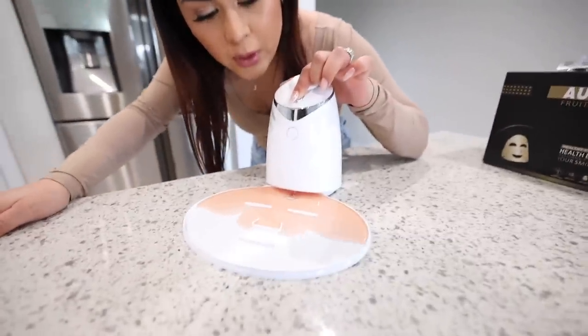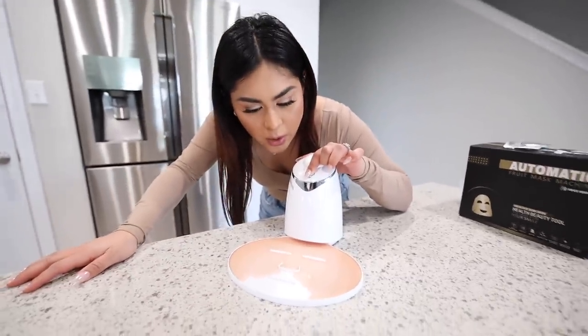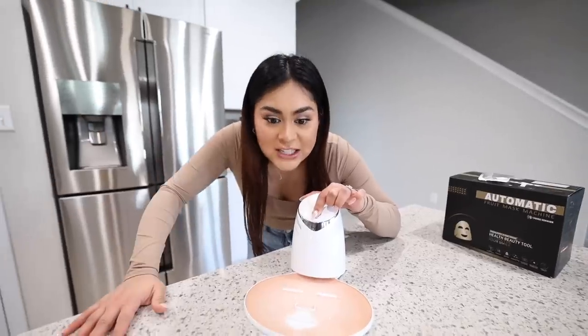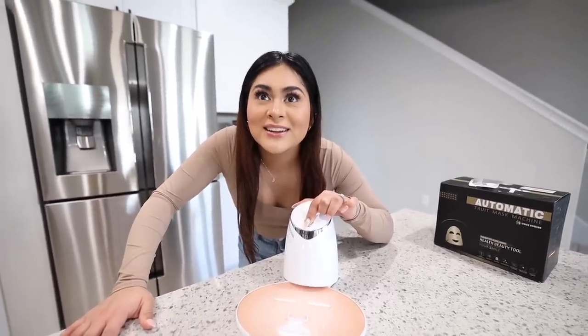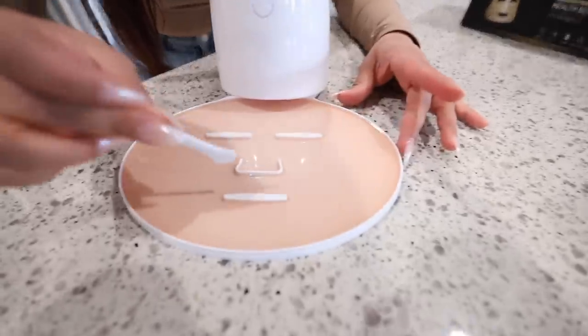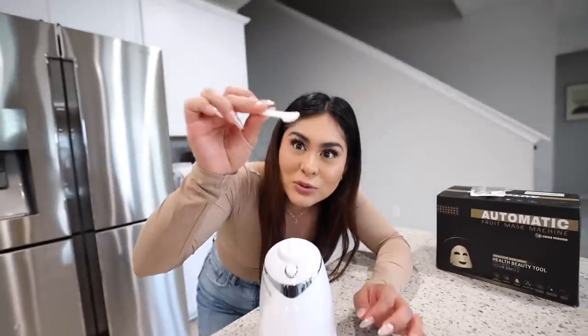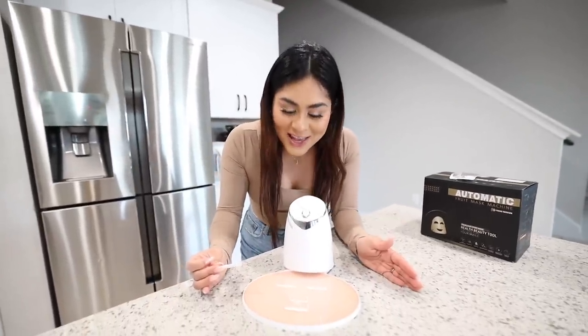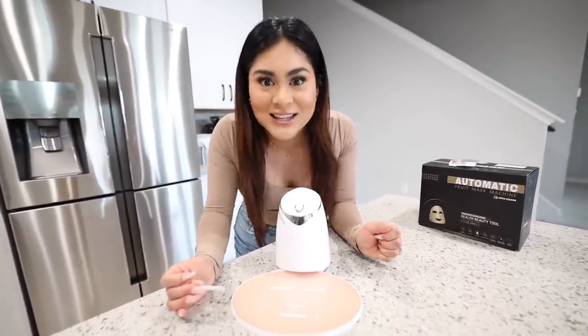Please put mask plate on table and please switch to clean mode by pressing start button. Do you smell that? Ooh, it's so hot. It smells so good. I can smell the Prime. Yeah, the fruit punch. Here's a close-up of what the face mask looks like. Ooh, look. It's starting to get a really jelly-like consistency. So we're gonna let it sit here for 5 minutes and then we'll see what the face mask looks like.